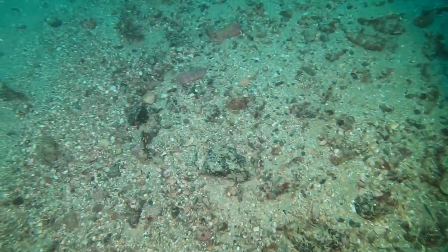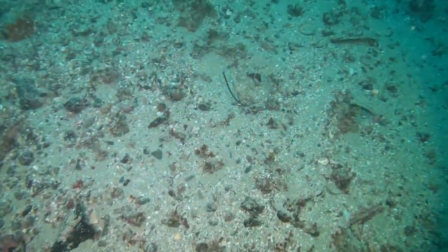That's the beauty about hand diving for scallops. If you pick one up and it's definitely too small, you can put it right back where you found it. No harm done.